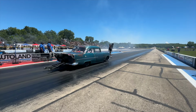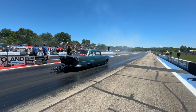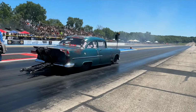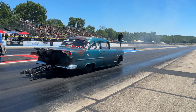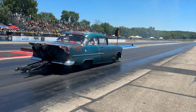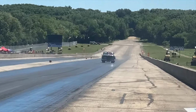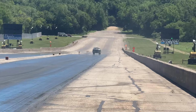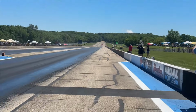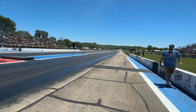They do have grease in the oil to hold it together because they were losing oil somehow. So kind of patched together. Hopefully it works. Wow. 714 at 210, all over the place. She's gonna have to come back around if she wants that second place.